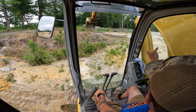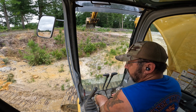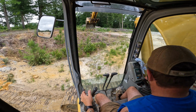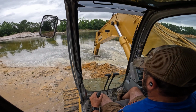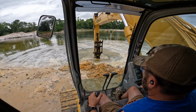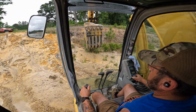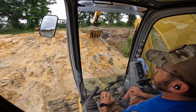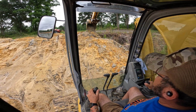I should barely have enough. I could always steal some from over there, but I still have more I can dig up over here, but not until I grade this slope out. So, alright, well, it's already almost 6 o'clock. Again once it's in the bucket.